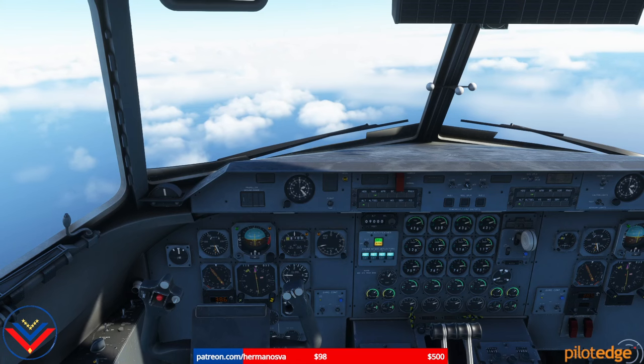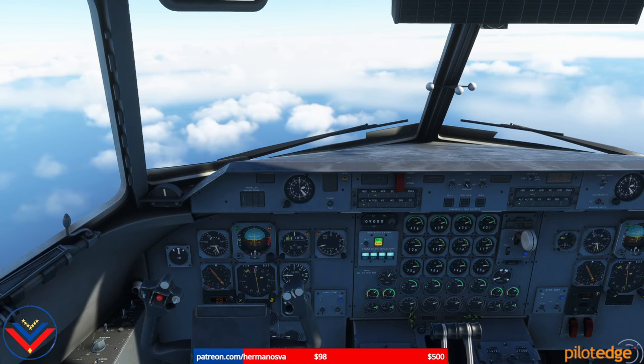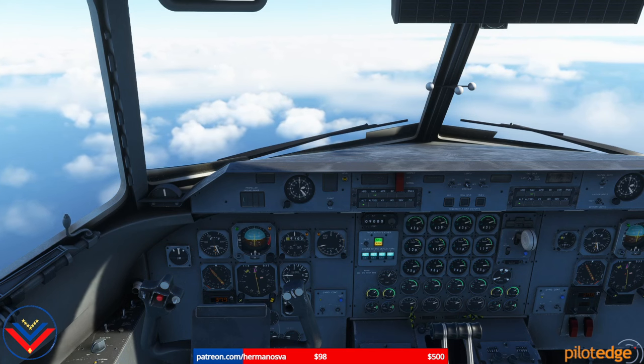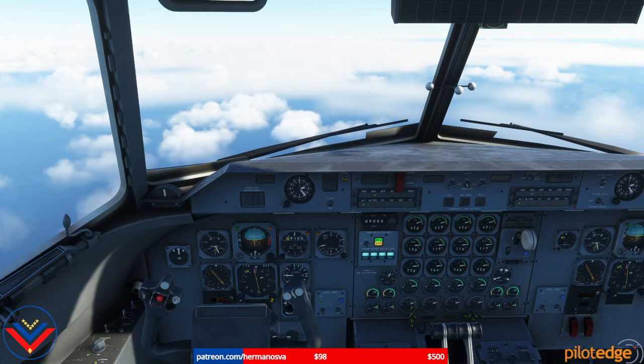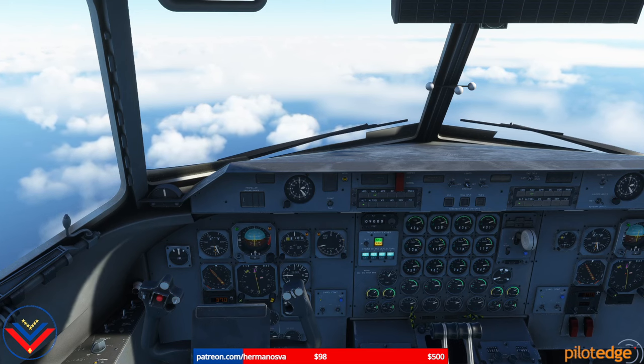November 231 Juliet, traffic 9 o'clock, 2 miles southeastbound, altitude indicates 4,800 climbing. Jetlink 3829, contact SoCal approach 127.4. SoCal 127.4, Jetlink 3829.